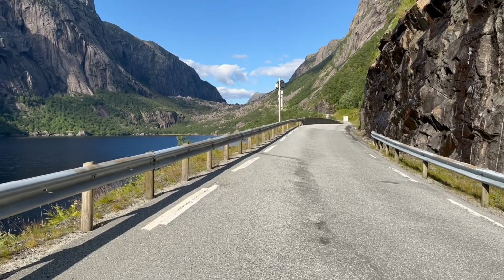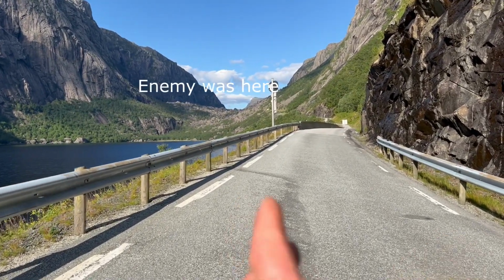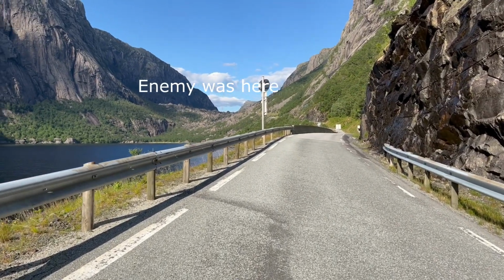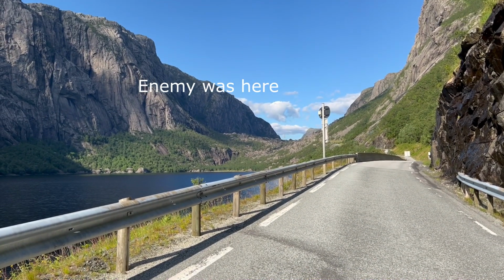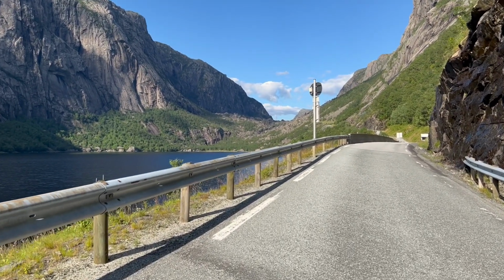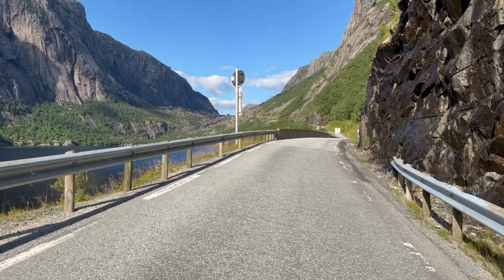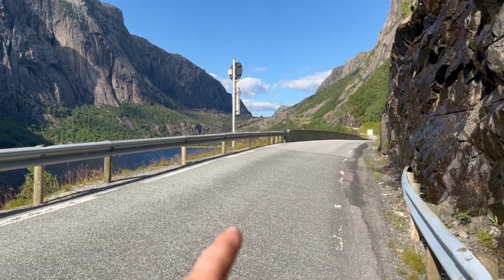So this is the view the German soldier will have. He will come up here on this incredibly narrow road. There's no way you can ever, even with a good set of binoculars, anticipate that there's a massive enemy up there. But there was. And also, now you can see how easy it was for the local army to take you out, because they were up there.